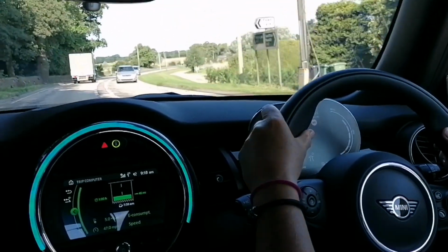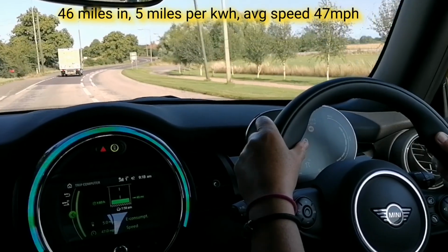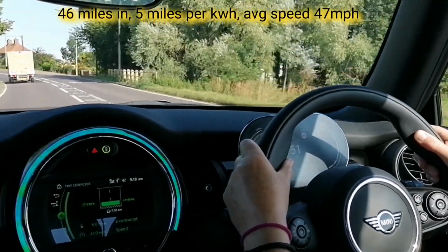Okay, now we're 46 miles into the journey. The average is up to 5 miles per kilowatt hour. So that's a range, isn't it, of 140 to 145 miles. So no worries at all.